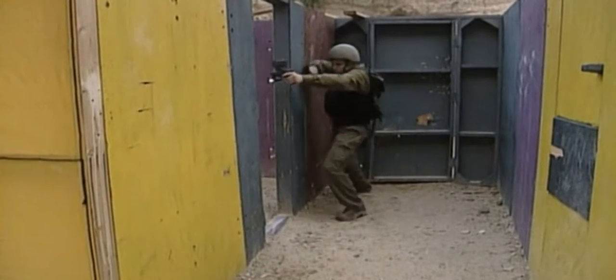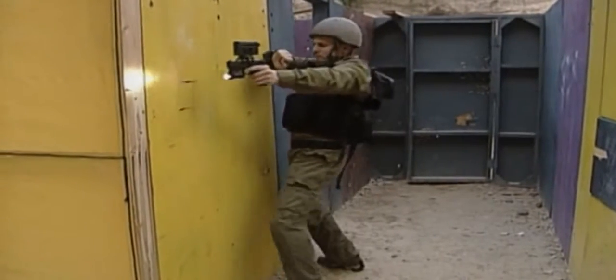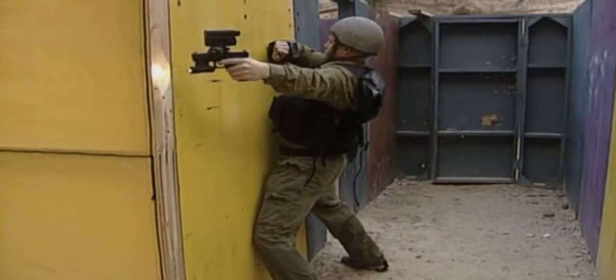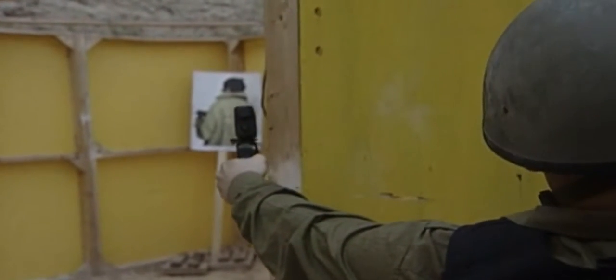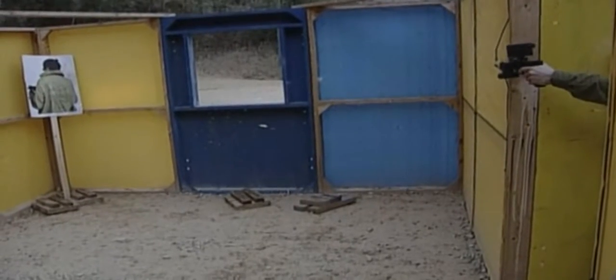Here, in the doorway of a mock-up house, a soldier reaches in with a pistol and hits a cardboard target. In the past, soldiers relied on using mirrors attached to firearms to overcome the danger of shooting around corners. Now, technology has brought an electronic device to improve their safety in the 21st century. Potential targets now have every reason to be camera shy.